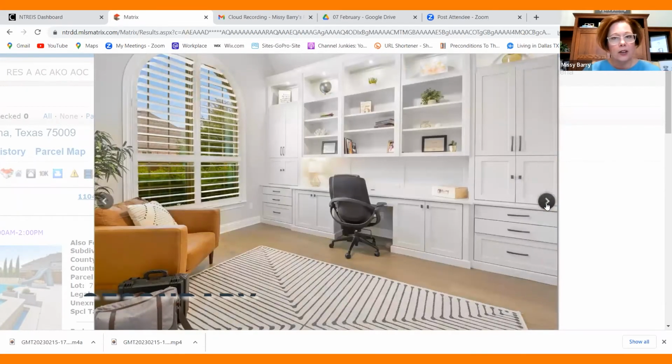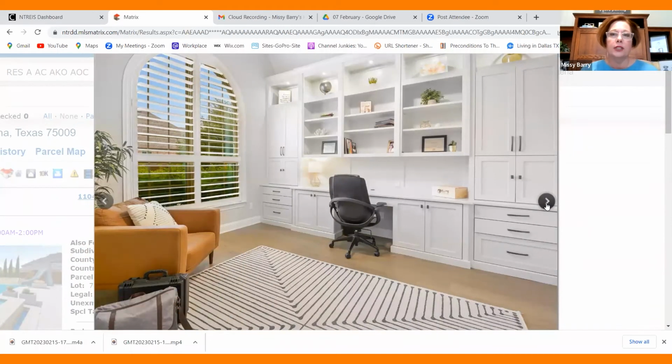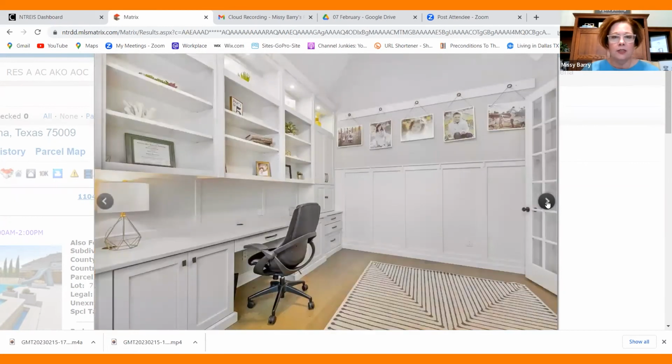Now here's a second office in this house. So it's going to depend on how you use this house as what you need in your household. They needed 2 offices. So these are all built in, which is nice. You don't have to buy as much furniture. Just bring your chair and you can set up shop. Another view of the second office.